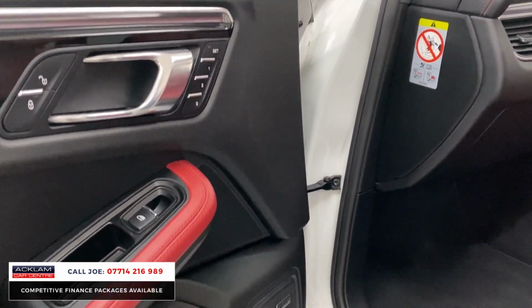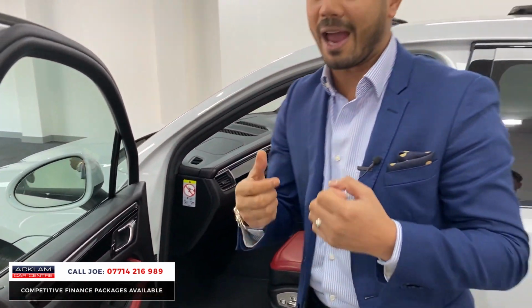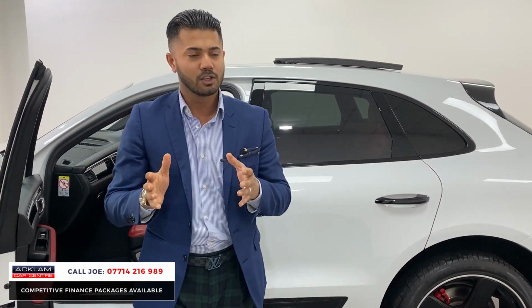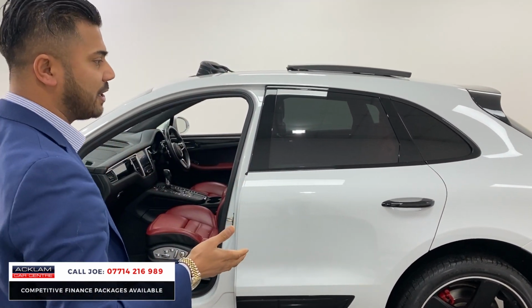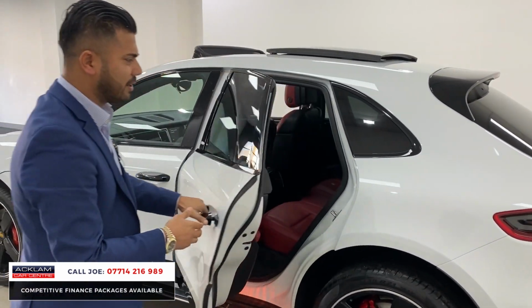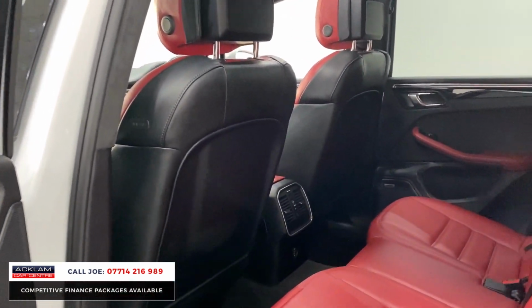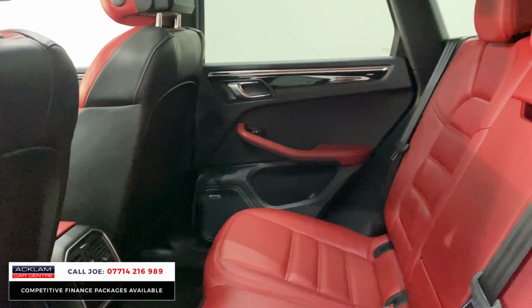The Bose surround sound system. And remember the Macan Turbo, it's a very accurate car. When you're driving it and you go on corners or you're turning, it just darts. So although it is a crossover SUV type of vehicle, it's still very much a sports car type of SUV. It's brilliant. I mean, this is one of Porsche's best SUVs. They sell like anything because they're brilliant.